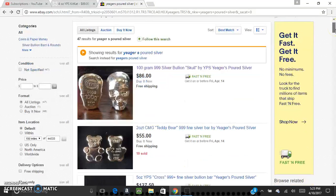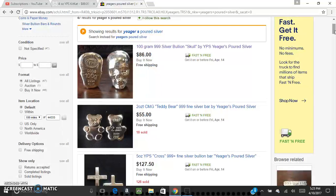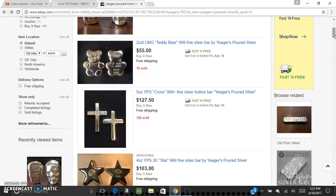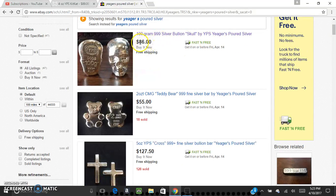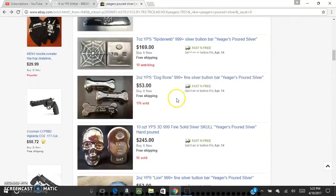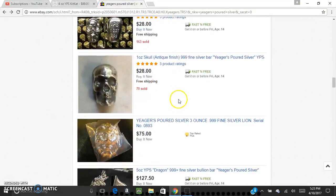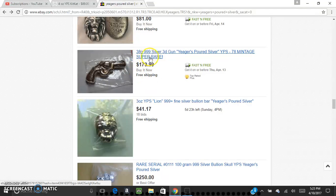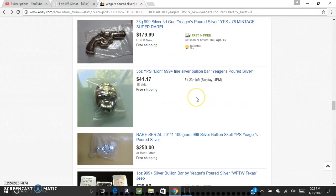So, like with my Silver Slayer bars, people were saying they're a little pricey, but over time they're going to grow in price because there's only a mintage of 100, and it's a piece of artwork. It's not just a generic bar, which is only worth spot price. So let's use an example. If you'd bought any of these 1 ounces that are going for $28, or even this 38 grams, into generic silver, and then sat on that, whatever silver's at right now is all you would get for it. But with this, you have dramatically increased your profits.